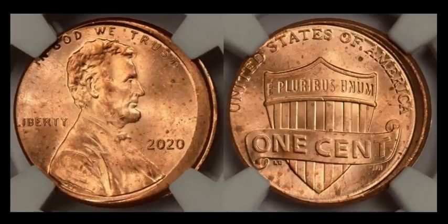And here's another case right here. This is an off-center 2020 Lincoln Shield cent. Quite a few of these were found. Actually, this is not a rare coin at all. A lot of folks were pulling these left and right out of full bank boxes. But yeah, quite a few of these did exist, more so in 2020 than any other year around it.